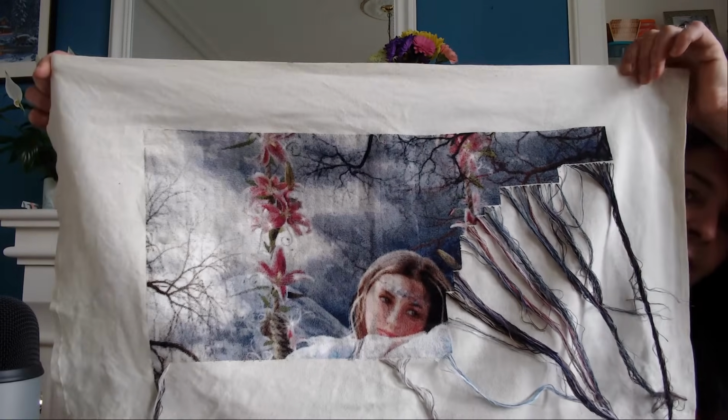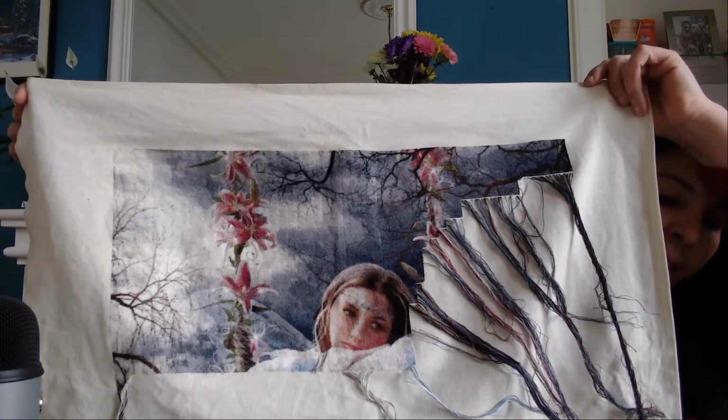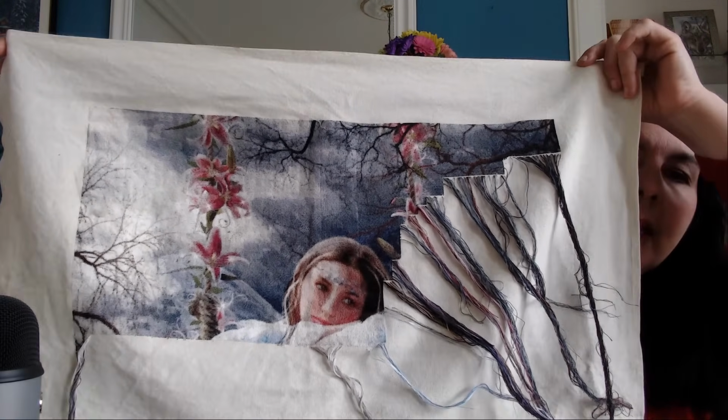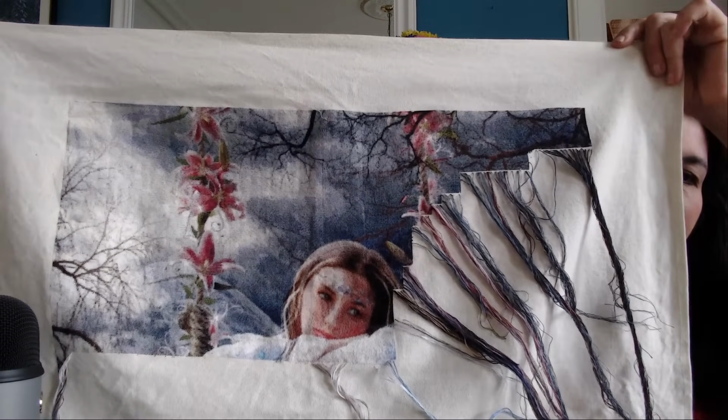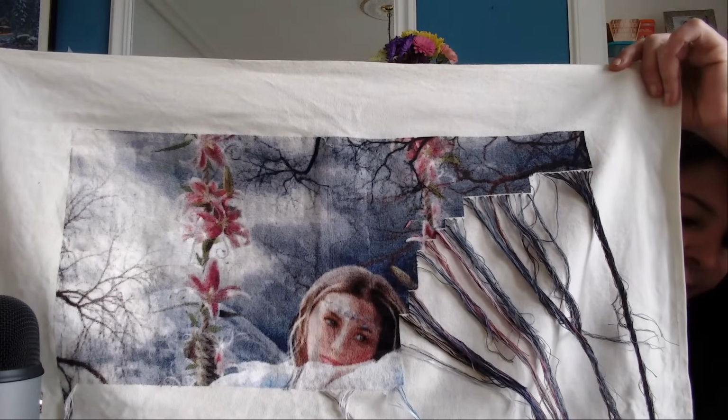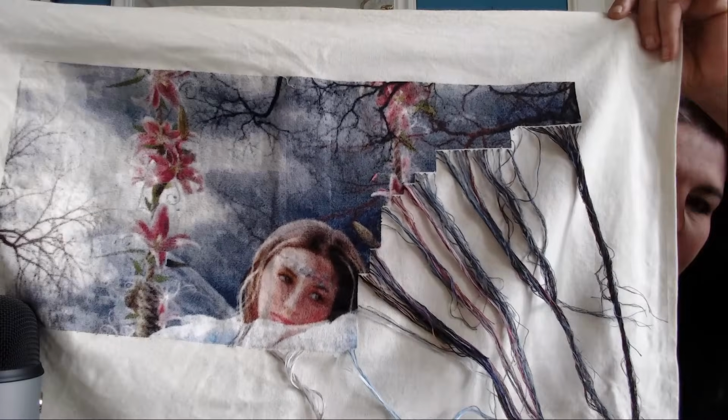And on this one, I managed to achieve 1,742 stitches. And here she is so far. I'm working her on a piece of DMC fabric, actually. So, yeah. She's looking pretty good.